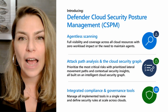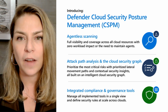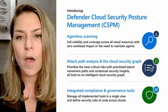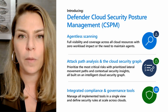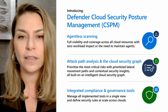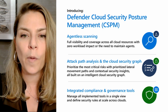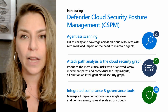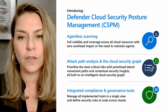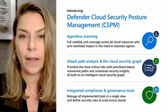Today, Defender for Cloud is announcing Defender CSPM, a set of new capabilities to address these key problems. New agentless scanning capabilities provide full coverage across your environment to quickly identify vulnerabilities. A new intelligent cloud security graph and attack path analysis helps you prioritize your most critical risks based on potential lateral movement paths. And integrated compliance and governance tools to enable your teams to drive compliance and remediations at scale.